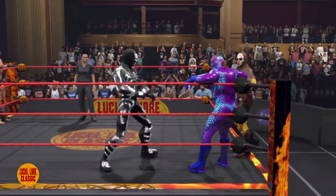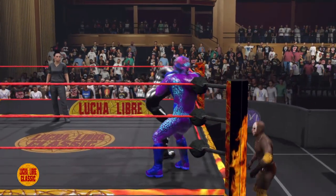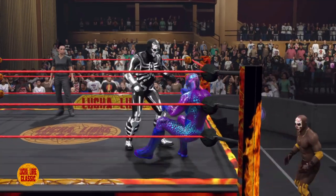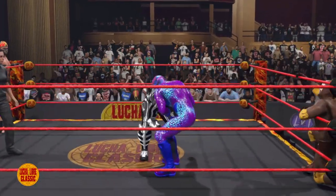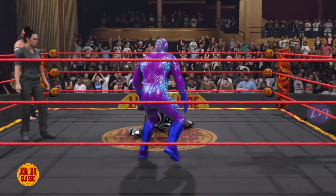Placing them into the corner. Wow, look at this aggression in the corner. Yeah. On the throat in the corner. Stopped them in their tracks with a kick to the gut. Kick to the gut. Cranked around into a neck breaker.